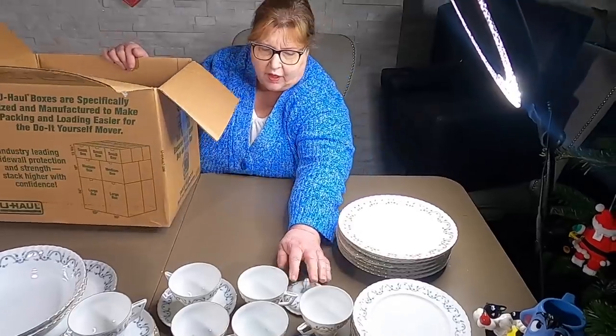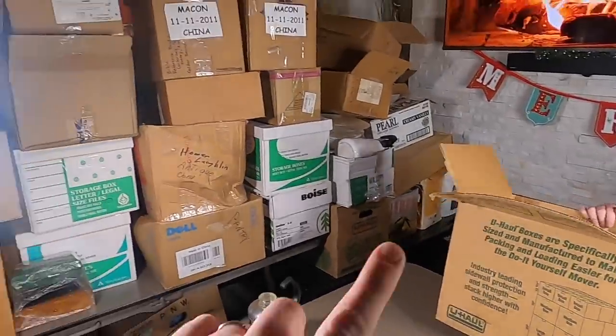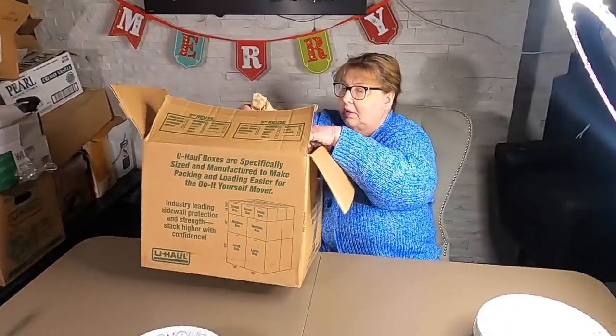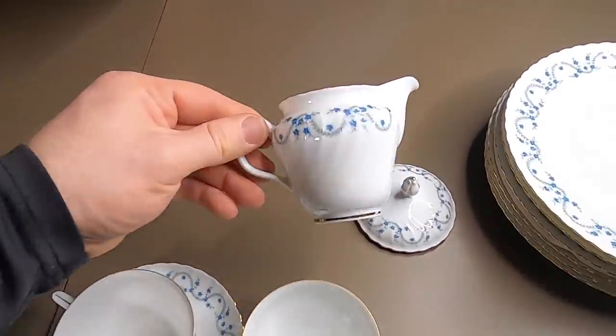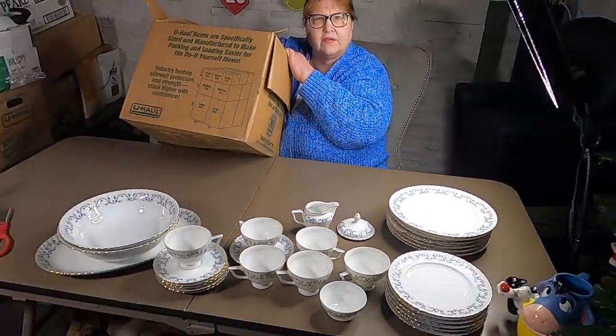Wow. But I know somewhere there's a sugar and creamer and probably a teapot. A lot more china here, and there's another 30 or 40 boxes at the warehouse. Did you find it? I found this. Man, how are we going to ship this thing? Oh, the creamer's not in there. So it has to be somewhere else.